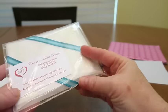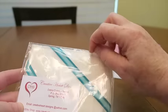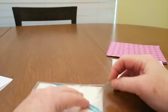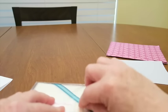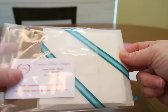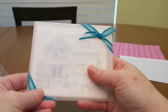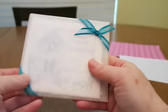Oh, look. Creative Heart Designs. Let's take a peek inside. Oh, I'm so excited. I hope there's a return. Oh, good. There's a return address so I can send a thank you. Look at the packaging. Oh my goodness. This is just amazing. I'm so excited. I don't want to mess it up.